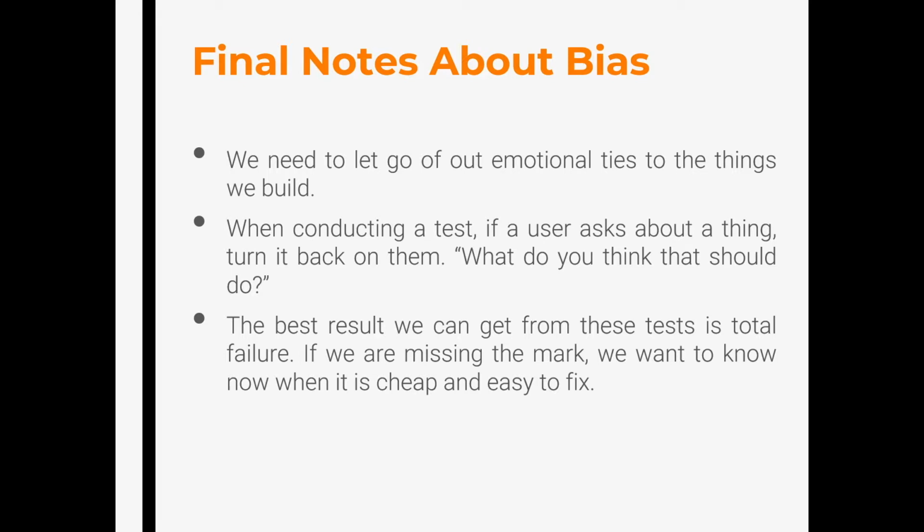And more about bias. I expected this to take a lot longer. We need to let go of our emotional ties to our things. I have a team member that really has a problem with this. So he is never, ever the test proctor, and he is never, ever the person in the room taking notes. And he knows this, and it's fine. He's perfectly happy being the person that writes the code and the person that reviews the analysis afterwards.